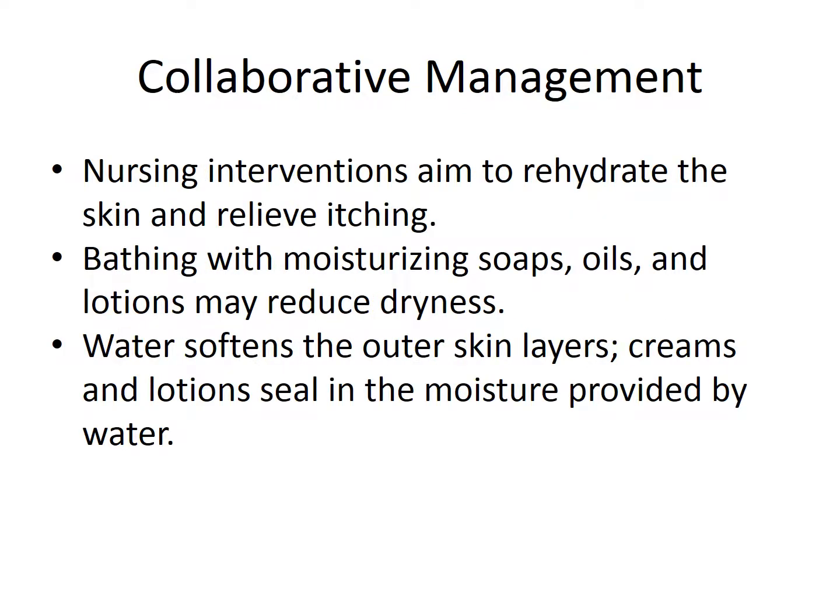There are some collaborative management options in this case. It includes trying to hydrate the skin, either by providing fluid, providing moisture to the skin, and maybe some antihistamine can be used to help with the itching. So bathing and moisturizing soap, oil, and lotion will definitely reduce the dryness. Water softens the outer skin layers, but cream is what seals it in. So, water and then cream. Next slide.